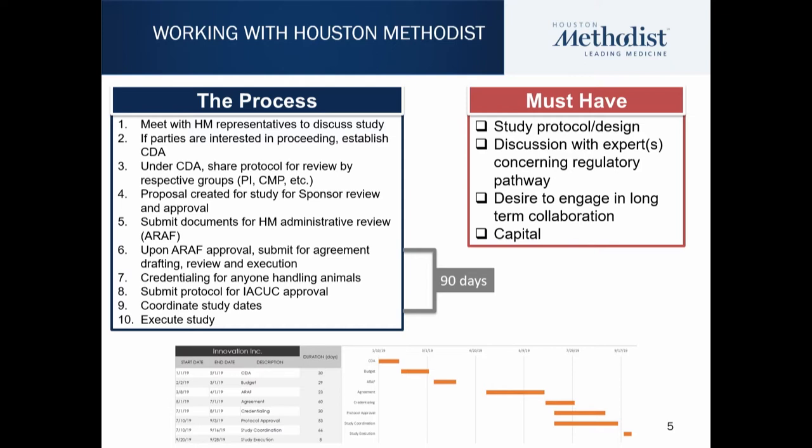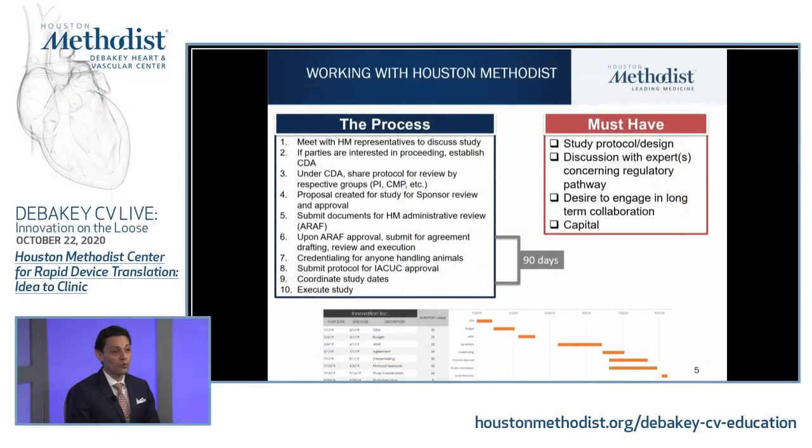And so the process takes about 90 days, and we've gotten it to an average of about 78 to 80 days, which I think is a great metric, especially when you're trying to move things as quickly and as efficiently as possible. The term RAPID comes to mind, as it is in the name of the Center for Rapid Device Translation. And then, of course, we execute the study, and hopefully the results are beneficial to move the project on to its next milestone.